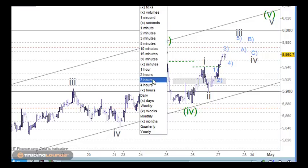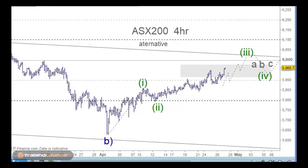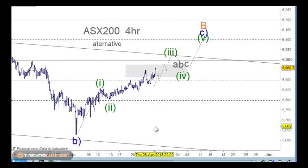This is a different count, so I'll use this as well, but I'll just come back to this count here. This is a slightly different count where we still have wave one and two in here. And I'm quite happy with that because I can see that even though it spiked down here, I just ignore the spike. I know that's ignorant, but I also need to take other matters into consideration.